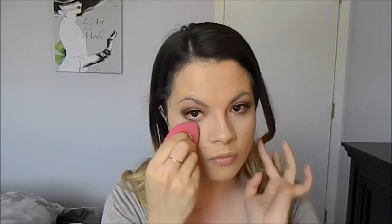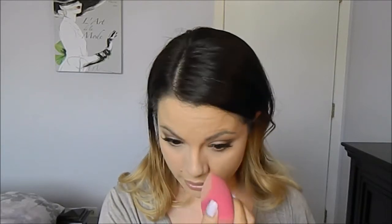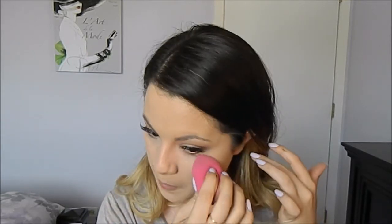So yeah, just until it is nice, and you really want to go inside the corner, so just kind of push the little tip of the Beauty Blender in there to make sure it's on your inner corner. You don't leave any, you know, spaces without any type of coverage. So yeah, it's coming along, we're almost there.